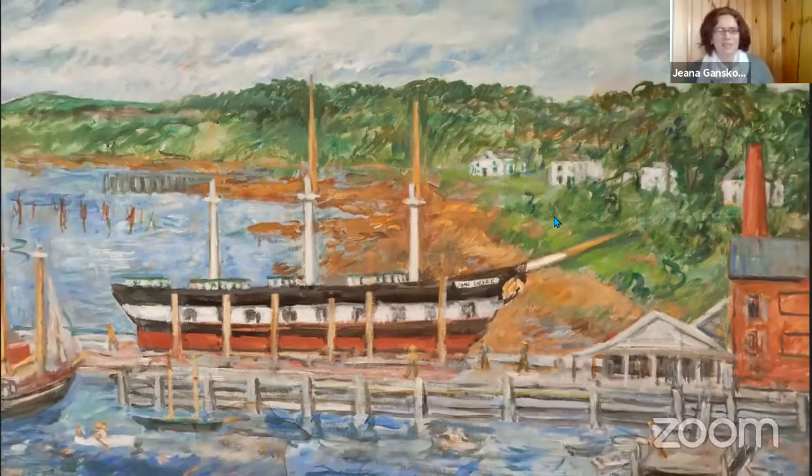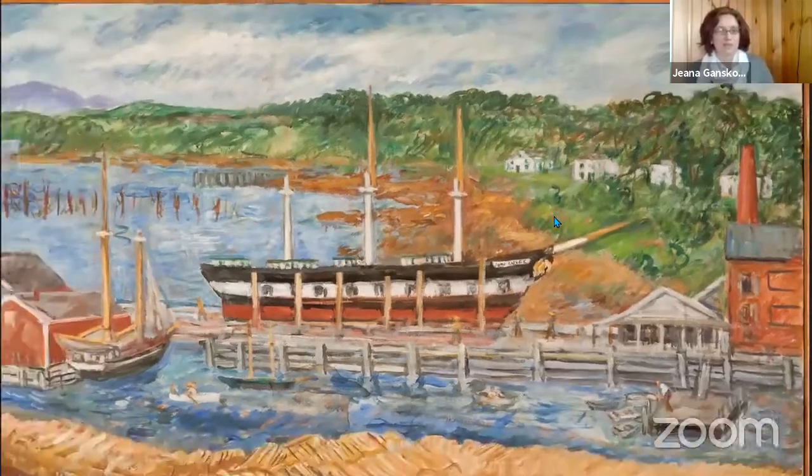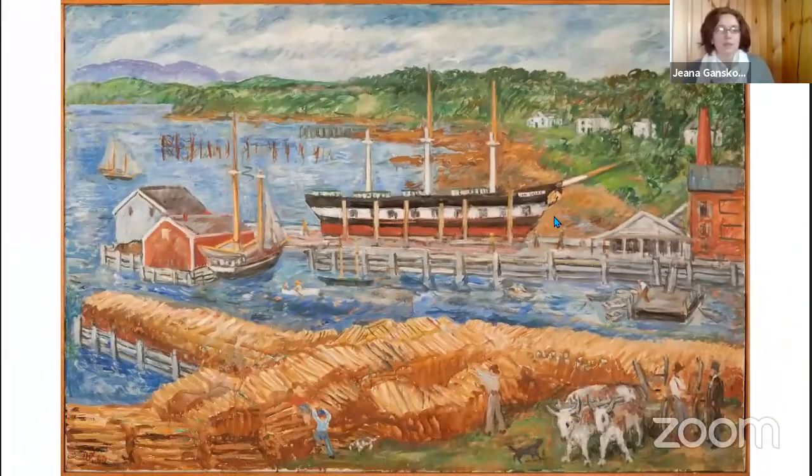There's a lot going on in this painting. It's cool to be able to zoom in and really look at things. The painting tells the story of a small but busy waterfront in town with a shipbuilding industry. Lots of people coming and going, and some logging and farming. This painting is titled Carver Yard with the John Carver on the Ways. It's an oil on canvas completed by Waldo Peirce in 1960.